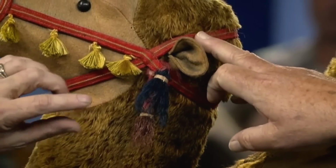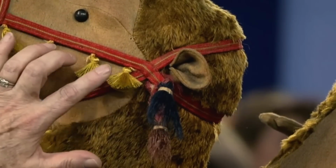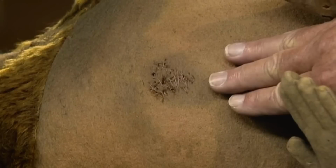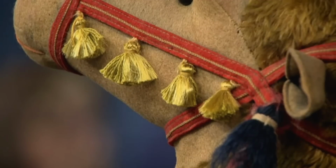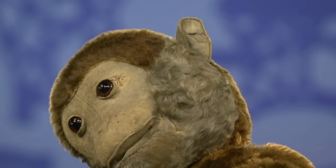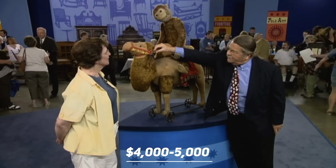This is the largest camel made by Stieff in the 19th century with cast iron wheels and is still in good condition. A common feature of Stieff animals is the button that they have in their ears, but this is not on the monkey, and it seems to have fallen off. But buttons were not found in large animals like the camel. At an auction and a retail sale, this camel would probably fetch around $4,000 to $5,000.